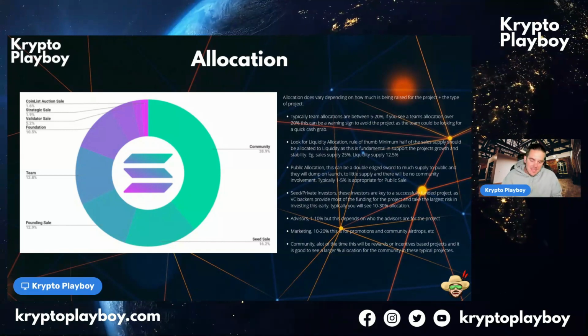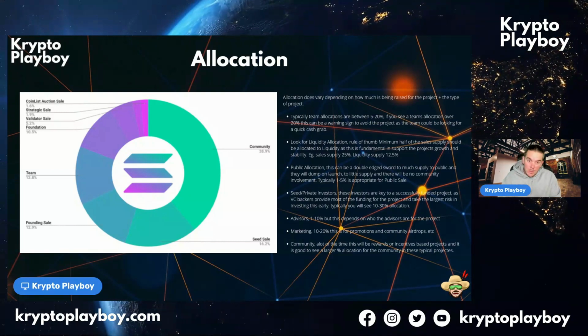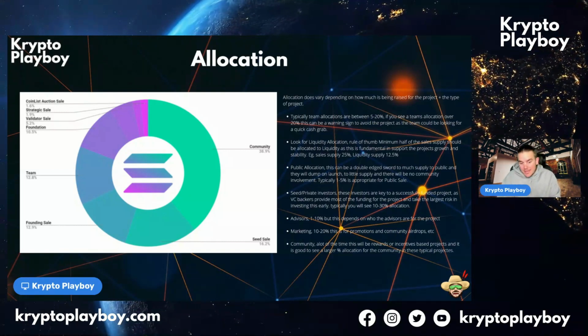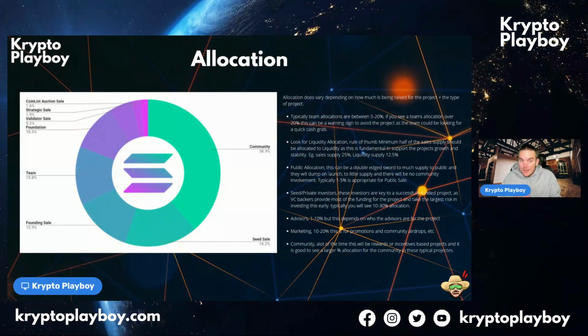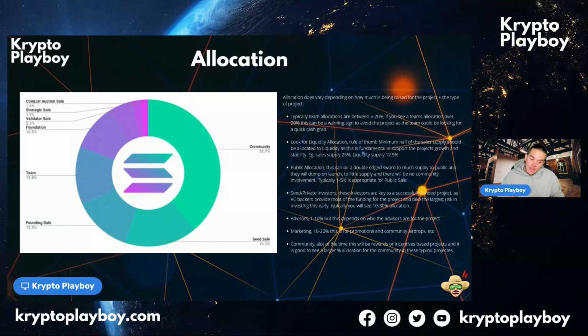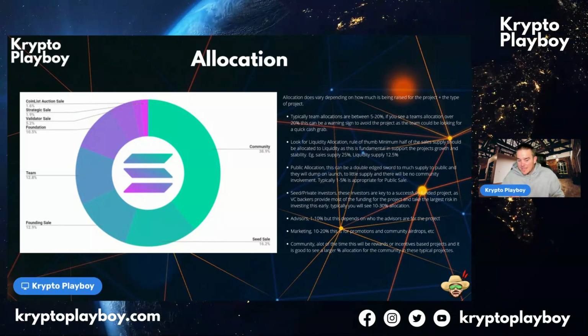They need to pay for listings. They need to pay for exchanges. They need to pay for a lot of things on there. So you can look for 10 to 20%, that's very fair. Again, if you start to see something like 30, 40%, be careful, because the team can be hiding that as a team fee on there. They put it down as marketing, but really they're taking it for themselves. The 10 to 20% is very fair.